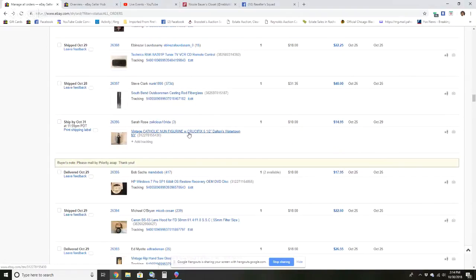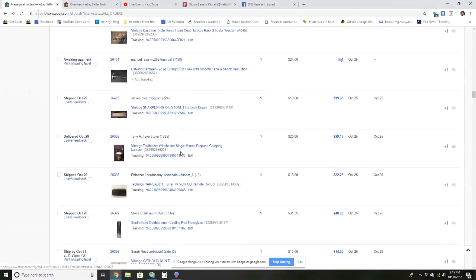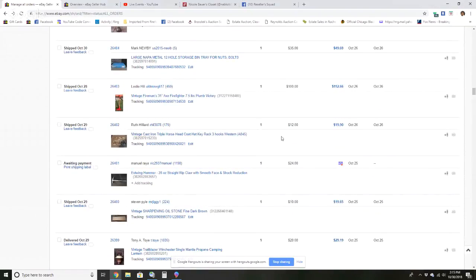$17.95. This Catholic nun figurine for $14.95. South Bend Outdoorsman casting rod for $40. Technics remote for $22.25. This Trailblazer Winchester single mantle propane camping lantern for $29.19. This sharpening stone for $19.65. East Wing hammer for $24. They have not paid yet. And that's it for Thursday the 25th.